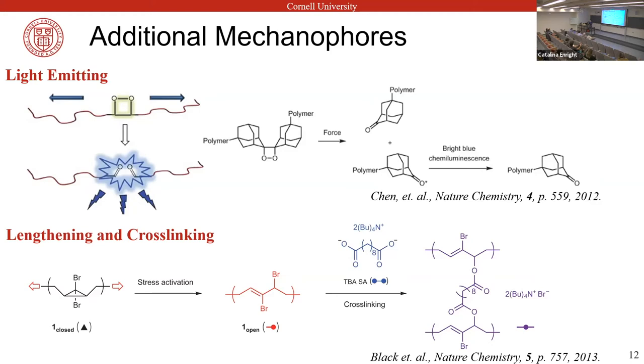This third one has many versions, but this is out of Stephen Craig's group down at Duke. They started by doing this conversion that gives you a longer polymer chain, so you're unwrapping this to give you more length. If you put lots of those along a polymer, you can have a huge amount of stress relief. You're pulling something and it's going to break, but instead of the whole thing breaking, it gradually unfolds.